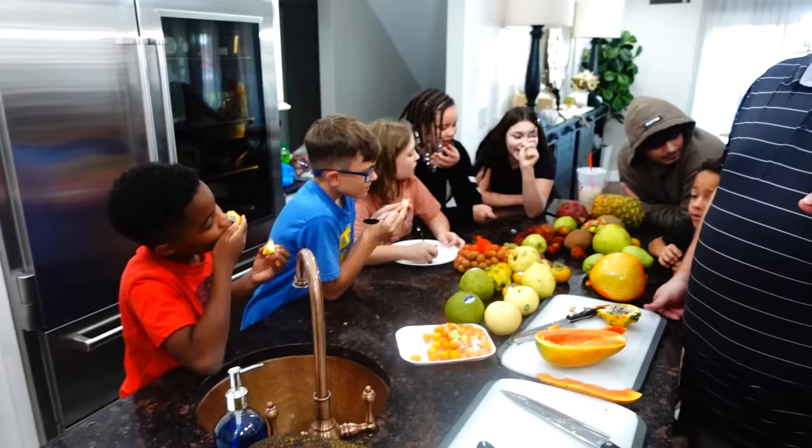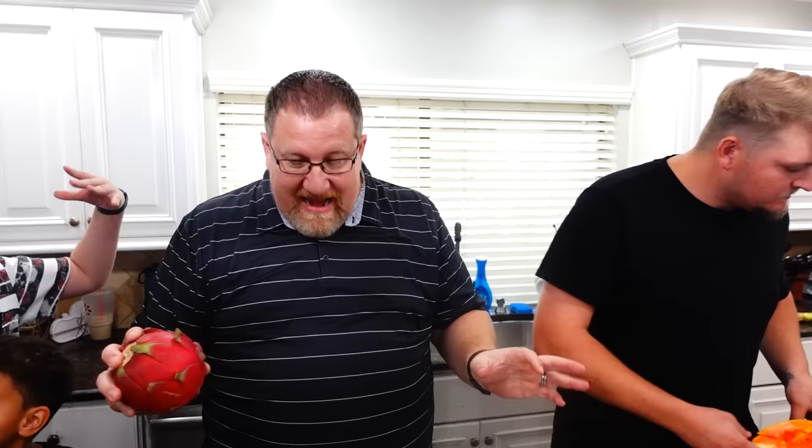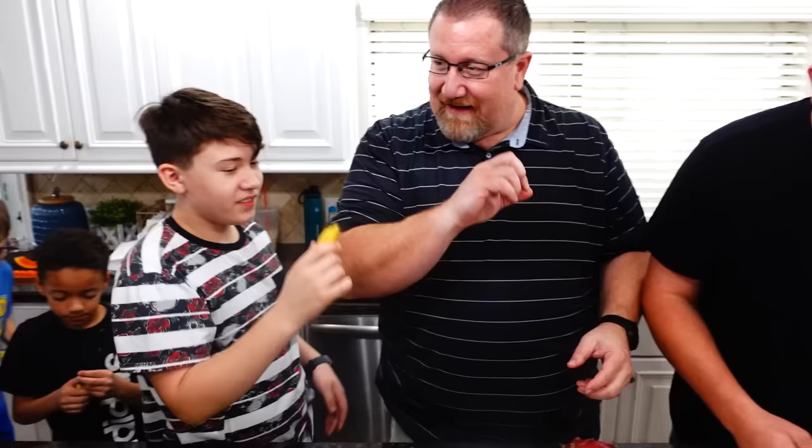So the yellow dragon fruit, by far our favorite. Although I gotta say, we've never had the dark red one. Braxton. So I'm gonna vote against the papaya. Yeah. That was not good. No, it's not. It smells bad. I'm not a fan of papaya. Yeah, you can have that.